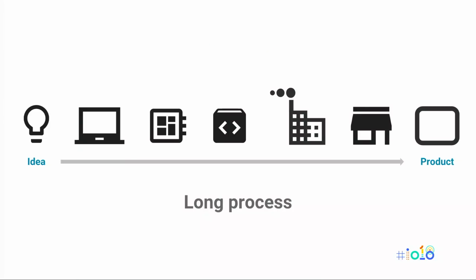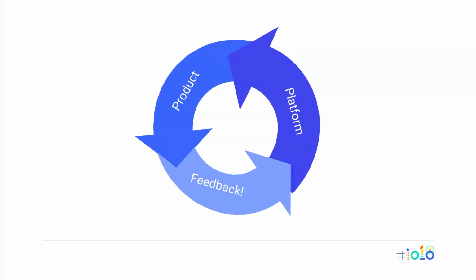Building a consumer device, though, is typically a long process. But for a fast-evolving space like smart home devices, time to market is extremely important. We wanted quick turnaround time, and this is exactly where Android Things shines. Our goal is to make it possible for software developers like you to build consumer devices at scale. But that's a hard thing to get right in a vacuum.